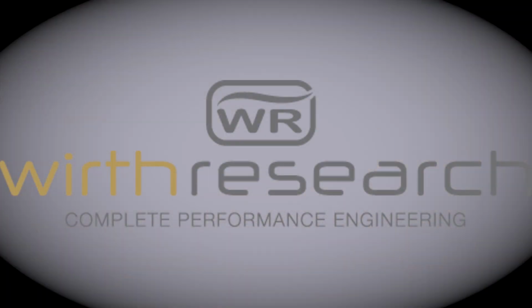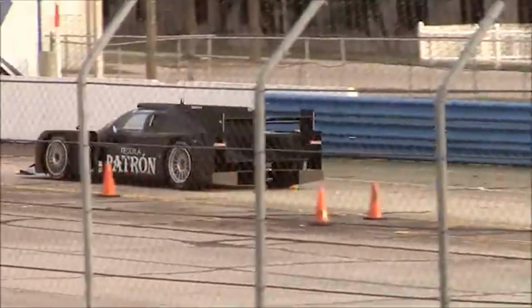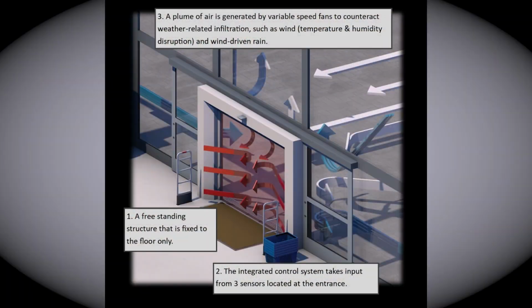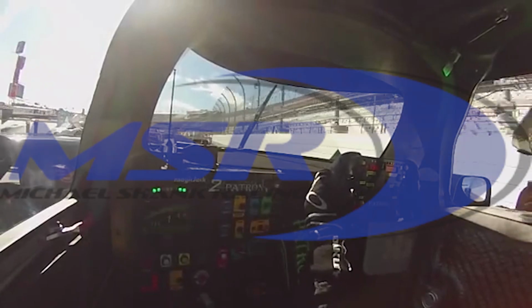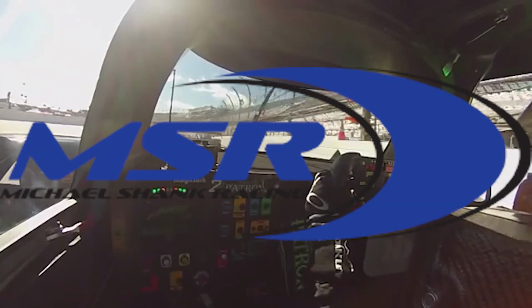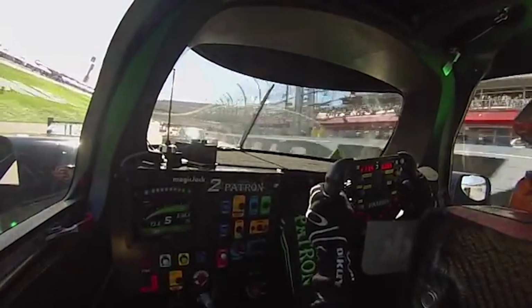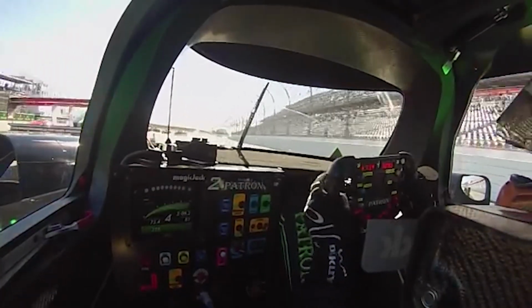Wirth Research would leave race car design for the foreseeable future and focus on using their CFD tech to improve building design. They seem to have had a hand in designing the air door, which is that air curtain you see in some buildings by the entrance. Michael Shank Racing would stick with Honda, running the then new NSX GT3 before moving up to the ARX-05 and ARX-06 prototypes with no little success. What they did at Daytona 2023 calls their successes into question, though.